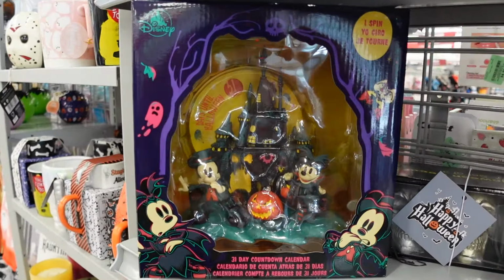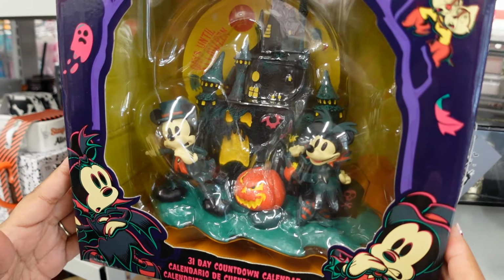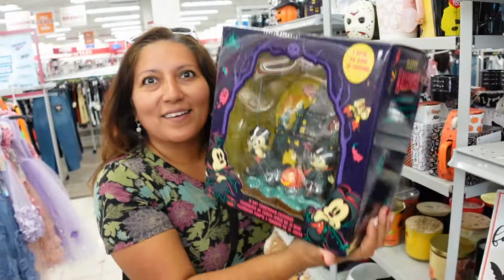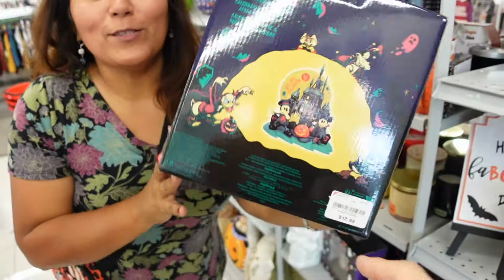Our first item, and this is actually something that they sell in the parks. It's the little countdown calendar. I think this was from last year. It looks like it. It doesn't matter, it's Halloween. So what's the price tag on that? How much is it? $12.99?